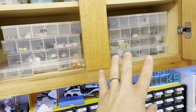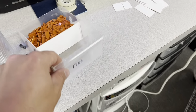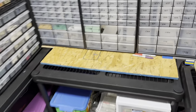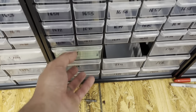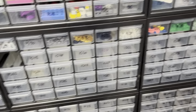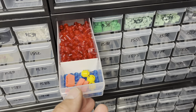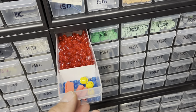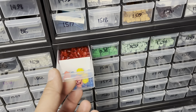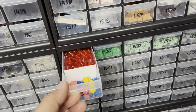Then I still have all the used organizers. I did empty these three. I had to use half of a big drawer here and this drawer for those studs. I found out while doing this that I had somehow listed these red studs as $3.12 each. So I made sure to fix that. Apparently it was supposed to be 3.12 cents, and a decimal point got moved somehow.